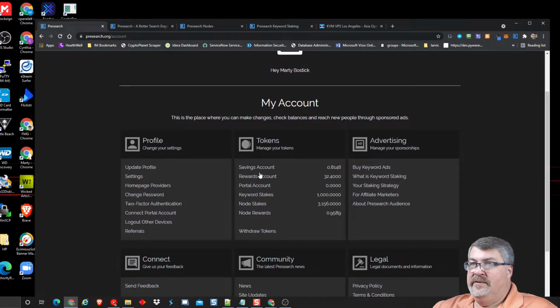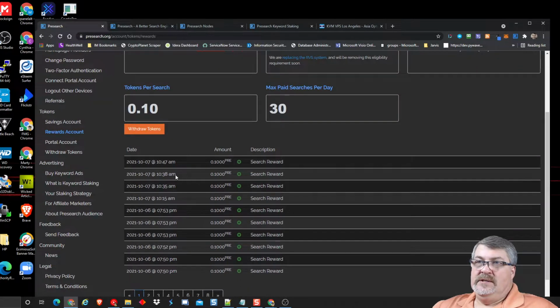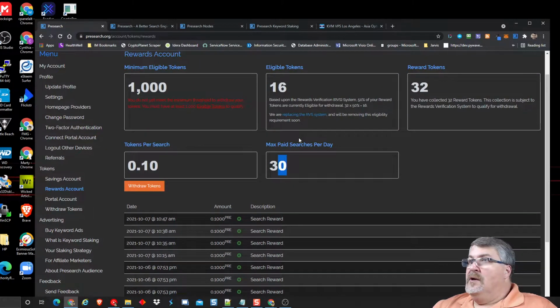Let's look at the rewards account for just a minute. Today is the 7th, right? Yep, today's the 7th. So I've been rewarded 0.1 pre-tokens 1, 2, 3, 4 times already. I did my 30 yesterday. What I've started doing is making sure that I do at least 30 searches a day. Why? It's free money. It's a passive reward just for using a search engine. So max paid searches per day, 30. Reward tokens, I'm up to 32 and change.